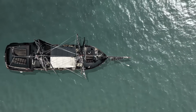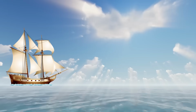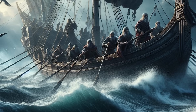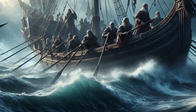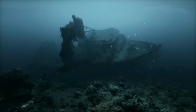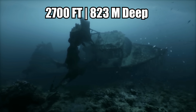Their sunken ship was only about 45 feet long, relatively small for its time. It would have been equipped with 2 masts and triangular lateen sails. It was small enough that the pirates could have rowed the ship if they needed to. Though, of course, nobody could bring it back to the surface from its watery grave at 2,700 feet deep.